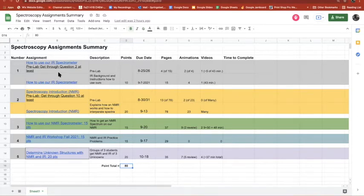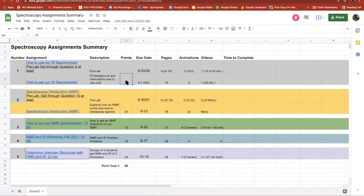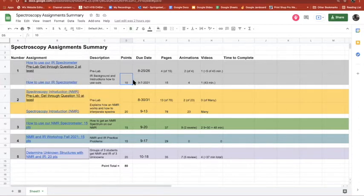So, how to use our IR spectrometer, that's the first one. I decided to have that one to do first. I made a pre-lab out of it to start it, and then the actual assignments here. Some people have finished it. Let me see, how many have finished that one so far? That one is not due till the 7th. I could have made that due date earlier now that I'm seeing how long it's taking some people, but I'll keep it where it is. I'm not going to make it earlier at this point.